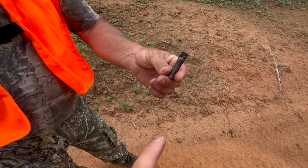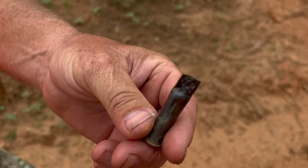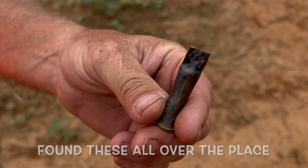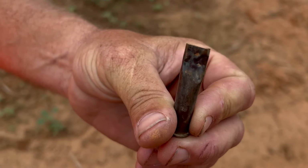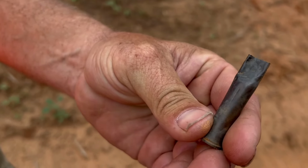Matt wants to show me something. What you got here, man? Got a shell that has been spent, and the pigs walking along find it, pick it up in their mouth, and chew on it while they're walking around. Spin that around. This is why I chose to shoot a hog. I mean, they're tough. They're so tough that they pick up shell casings and chew on them for fun.